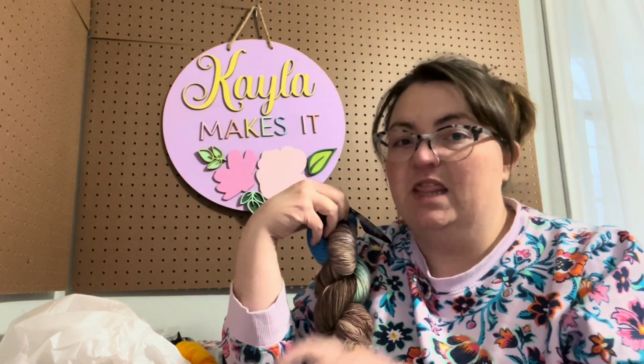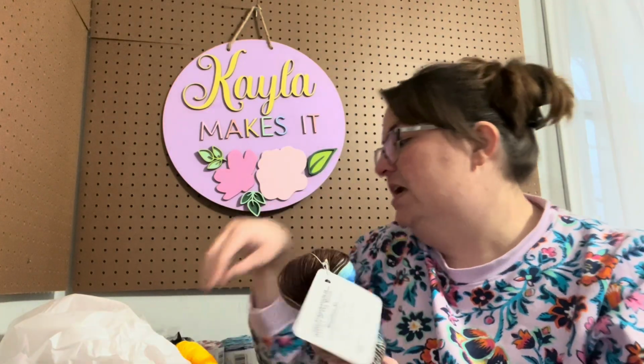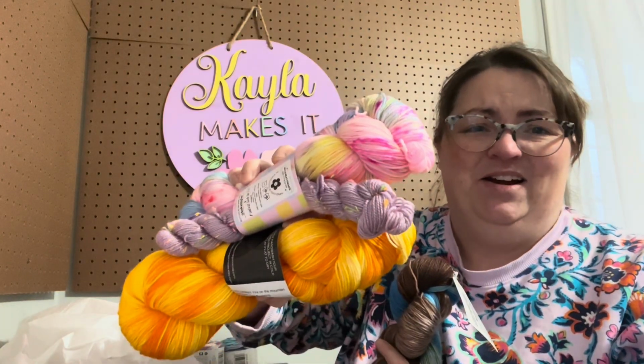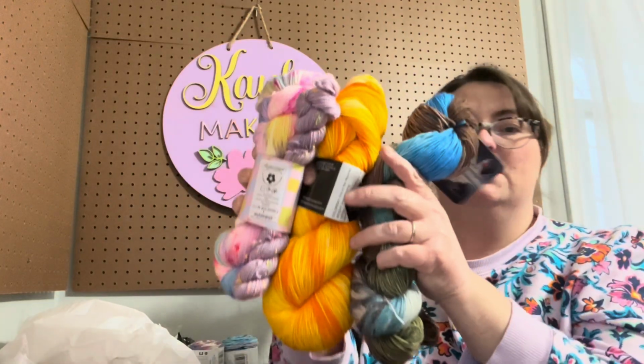Like this I purchased knowing, okay, I want to make myself socks with this, so that's fine. And then this one because I have a sock project that I have plans to make this year. So I needed this for that project. Oh my gosh, even those look good together. How fun. Okay, but I do love all these.